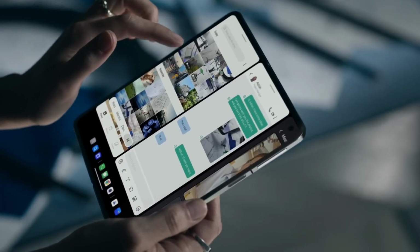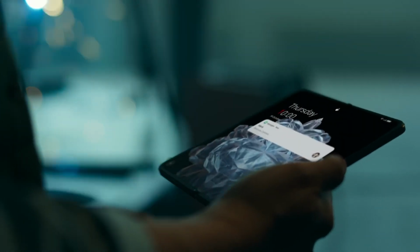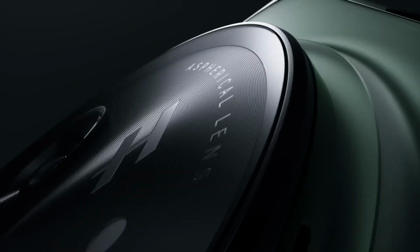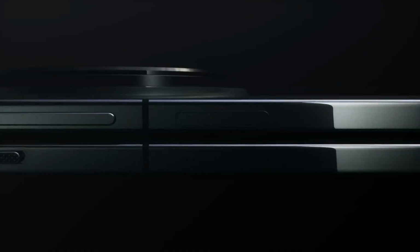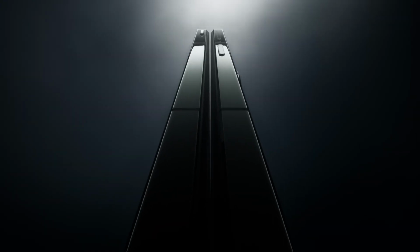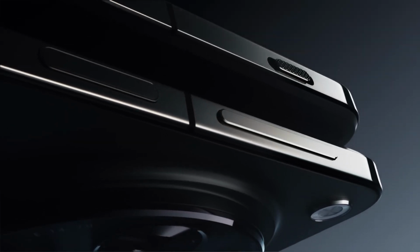OnePlus has kept the software clean and simple, making multitasking smooth and intuitive. The design feels premium, just a heads up. It's only IPX4 rated, so it's splash resistant but not waterproof. Keep that in mind if you're clumsy around water.